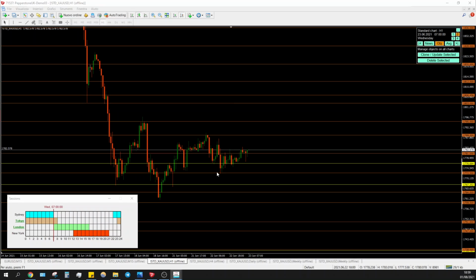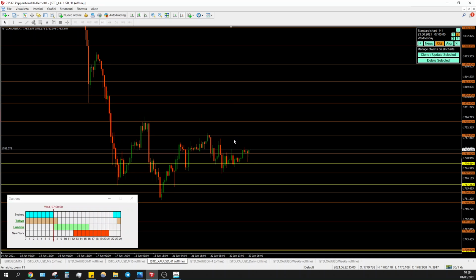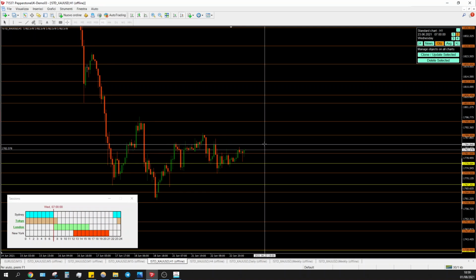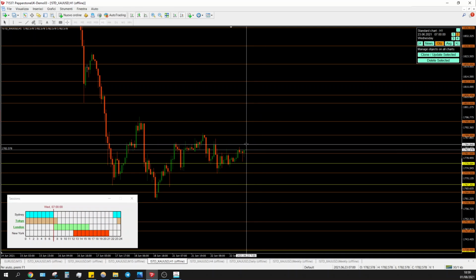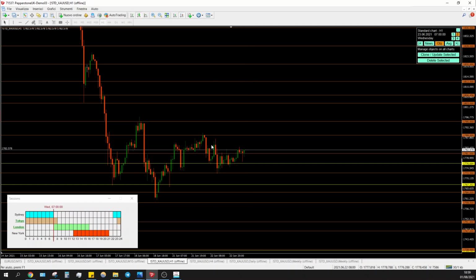We are in a range between 1772.5, and the last lower high was the 1789 key level. That's why we are considering safe buys above 1789, even though we could have 1784, a price sensitivity area here marked up. Let's see if we can add something to the already made analysis. Maybe we can find that we missed something.